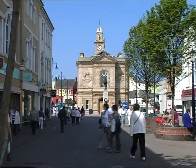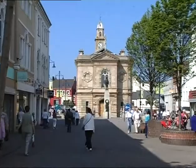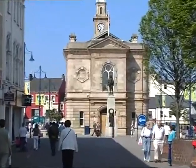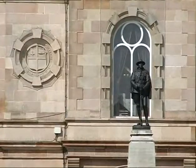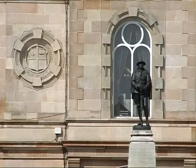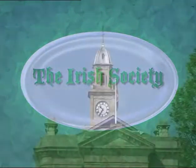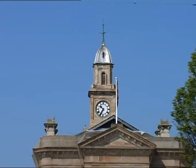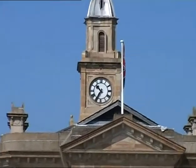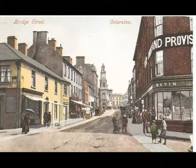We started the documentary here in Coleraine Town Hall. This building dates from 1879. It was built to replace an earlier market house which had stood on this same site since about 1743. The building here was funded mostly by the Honourable Irish Society, who were responsible for the establishment of the town during the 17th century.